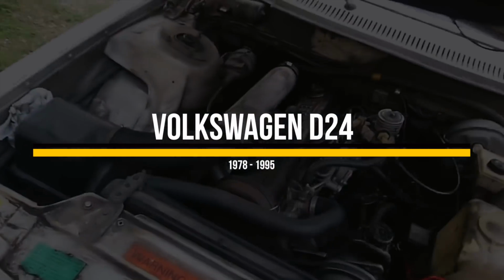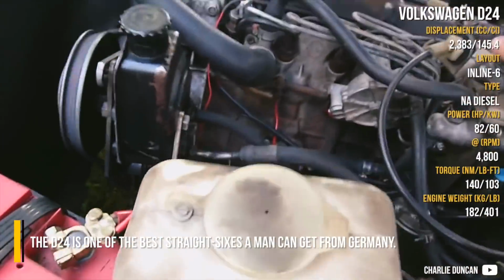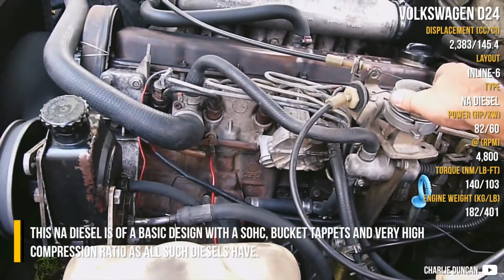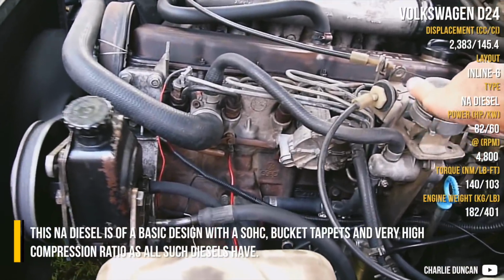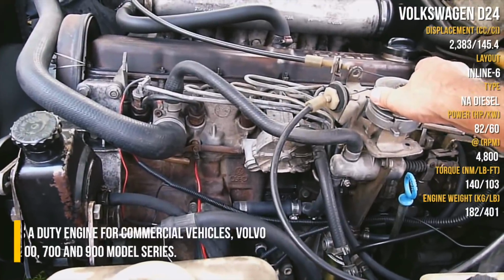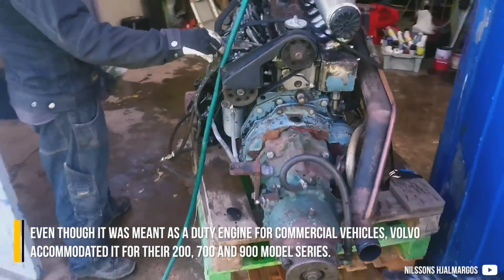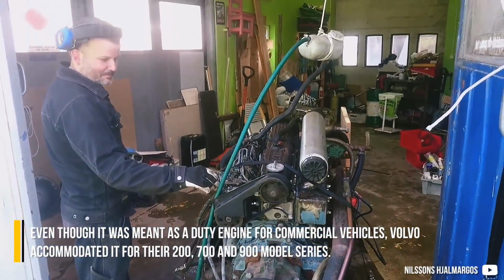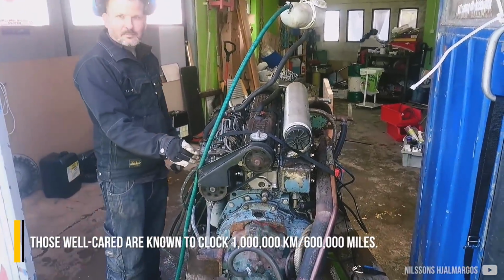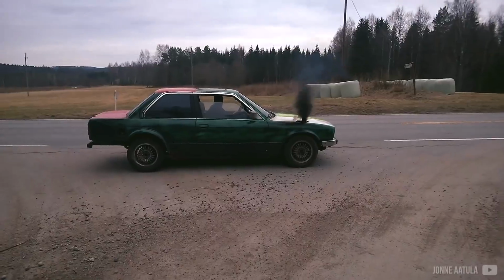Volkswagen D24. The D24 is one of the best straight sixes a man can get from Germany. This NA diesel is of a basic design with a single overhead cam, bucket tappets and a very high compression ratio, as all such diesels have, even though it was meant as a duty engine for commercial vehicles. Volvo accommodated it for their 200, 700 and 900 model series. Those well cared for are known to clock 1 million kilometers. Some turbochargers were made later too.